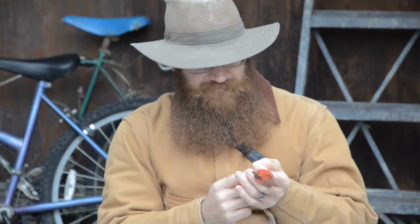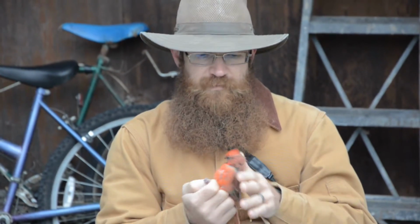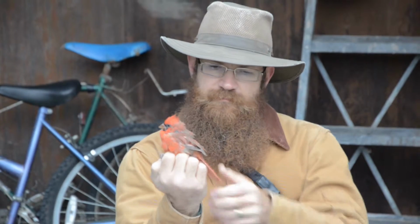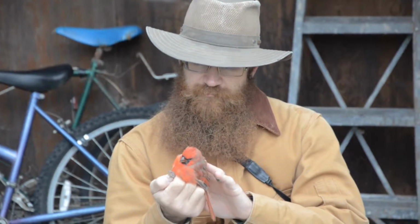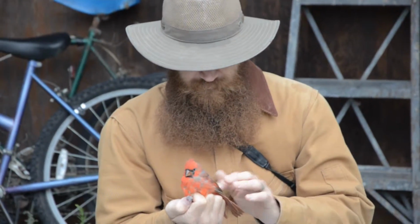Would you call this a hatch-year male? Yeah. Me too. Was it a raised breast? Yeah. So the difficult thing about cardinals is that they complete their pre-basic molt as juveniles, and they also ossify the skull completely early on, so it can be very difficult to age.